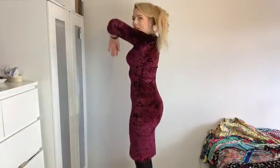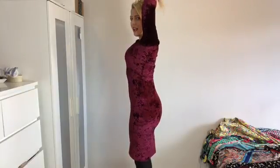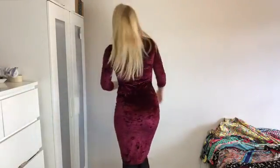I don't know, I think my bum, even though I've had my boobs done, I feel like my bum is completely disproportionate to the rest of my body, but hey, what are you going to do? We've got to love those bottom heavy girls every now and then. It is what I am. I am what I am. I will do me, you do you.